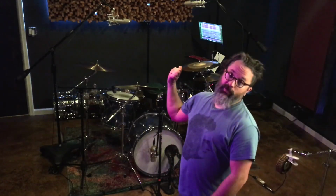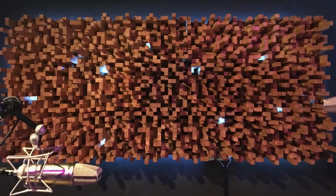Super awesome. The coup de grace is the quadratic diffuser, sometimes called a skyline diffuser. It nearly killed me to build it. I milled everything myself. But man, am I happy with the results. It looks cool. I've got some neat lighting infused inside of it.